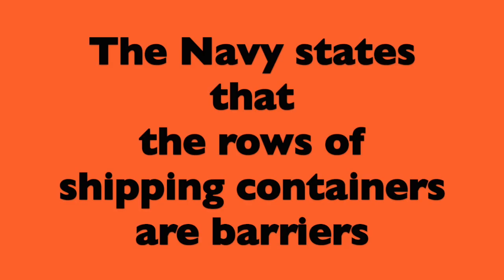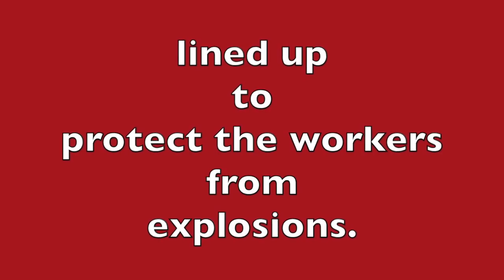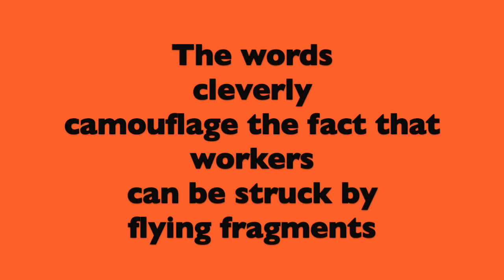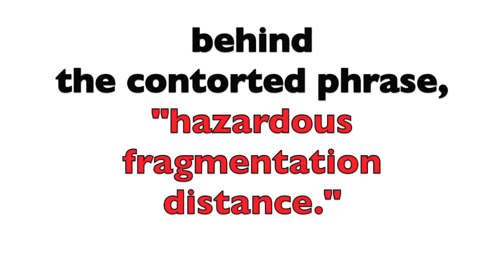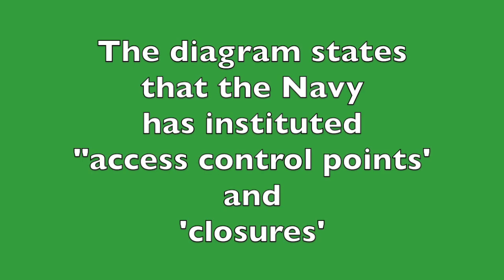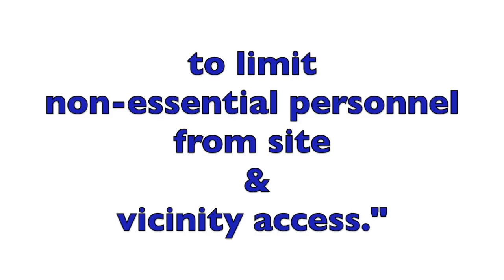The Navy states that the rows of shipping containers are barriers lined up to protect the workers from explosions. The words cleverly camouflage the fact that workers can be struck by flying fragments. Behind the contorted phrase, hazardous fragmentation distance. Big problem.